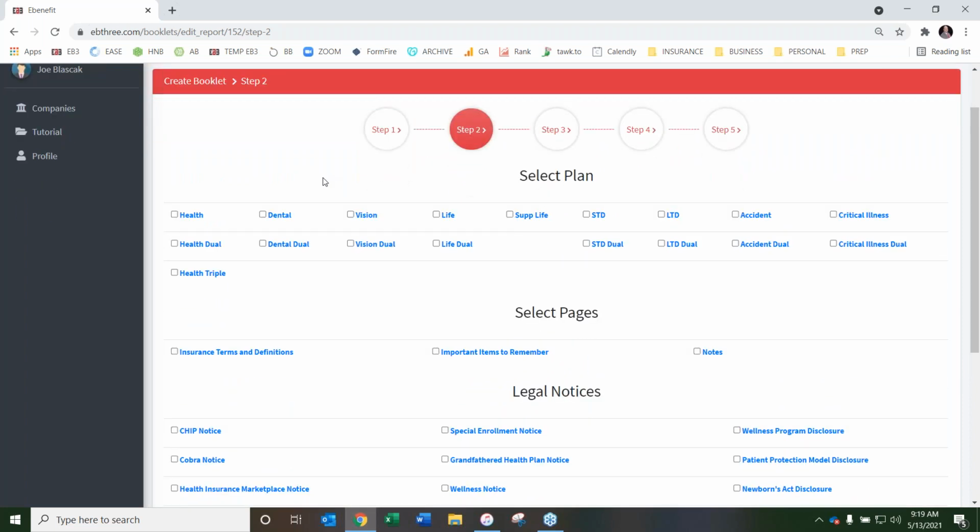One of the things that I really wanted to do on this page too, is you can see each one of these is in a light blue. It's actually a hyperlink. So if you actually want to see what the page looks like before you would add it to your booklet, you can do so.